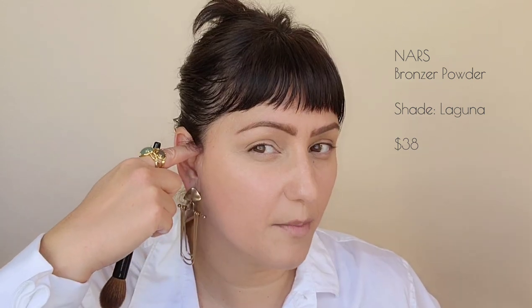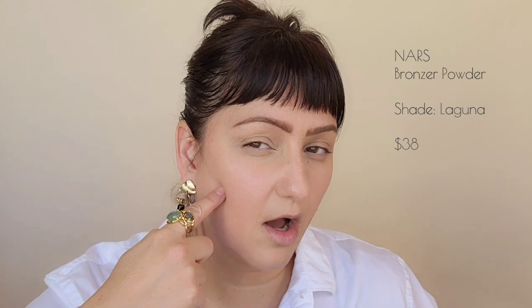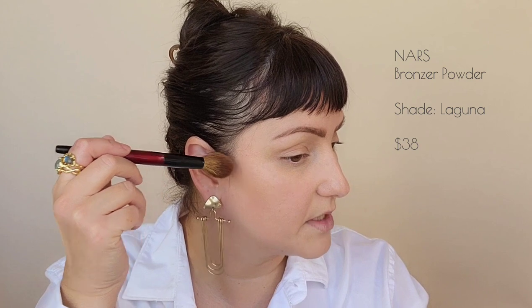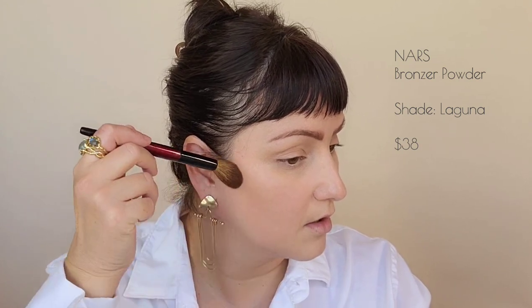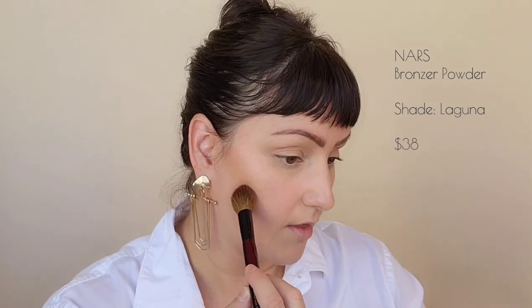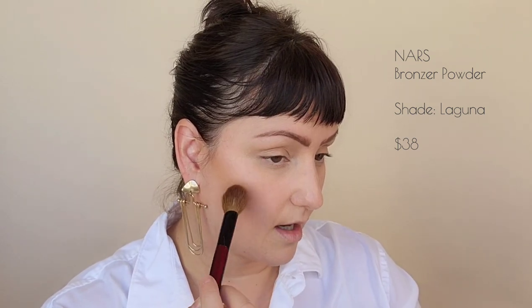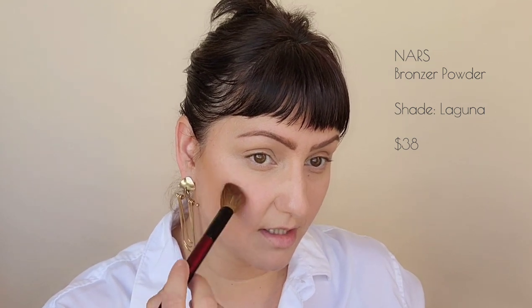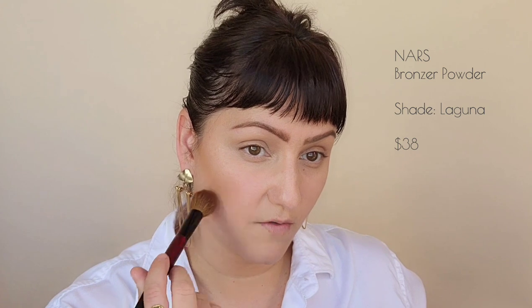I want to work from the top of the ear into that hollow right here. And I like to lightly tap this on and create a soft line. Once I feel good about the shape, then I can go in and do a little bit more work, but I don't go past this eye here. And then you're gonna flick up. That helps to lift the facial feature.